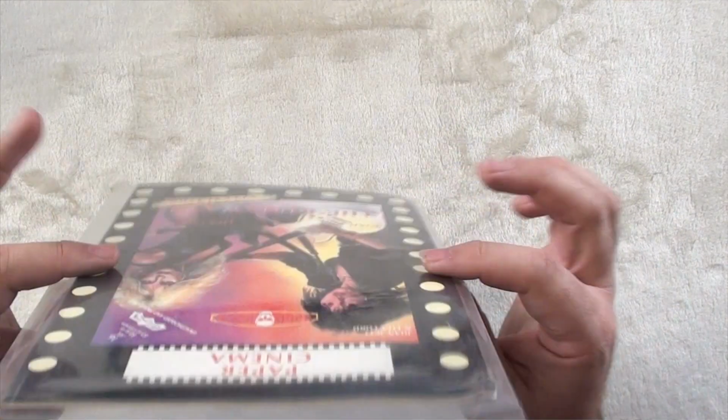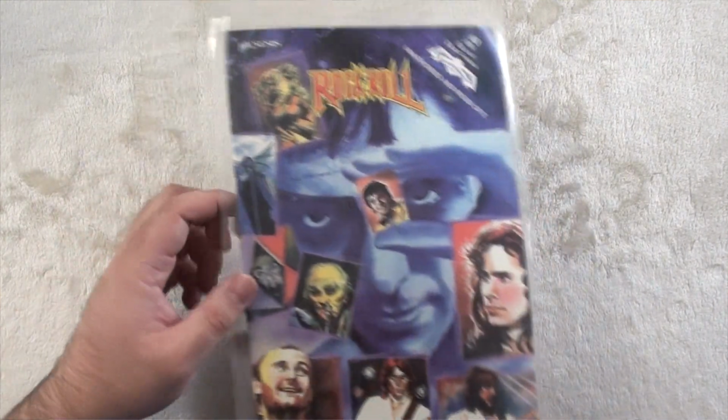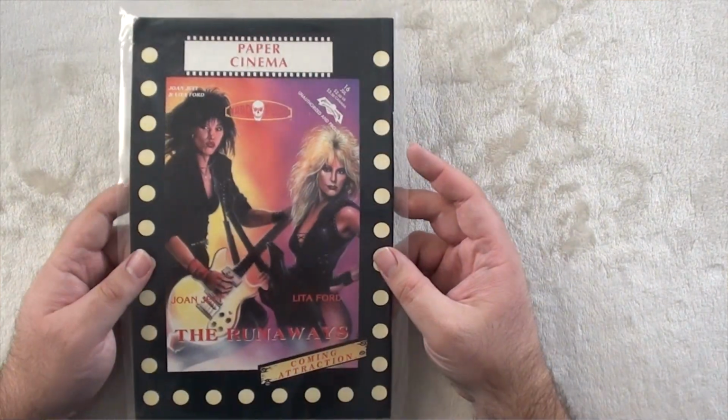We still got more. This one's in a box. This is Genesis. Not a box, a bag. This is Genesis. Very cool. Phil Collins down here. And I think, was Peter Gabriel in Genesis? I'm not sure. Hey Google, was Peter Gabriel in Genesis?